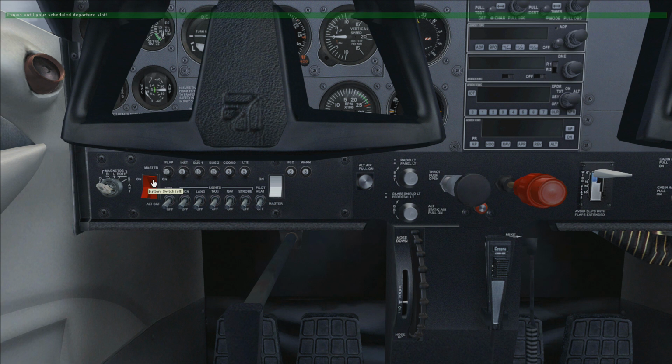People say, why don't you start this up 100% correct? Not even all the buttons work, and to me it's pointless to even try to be 100% correct with this plane. Starting it up is just kind of ridiculous anyway. Anyhow, I'm going to go ahead and put that full rich.